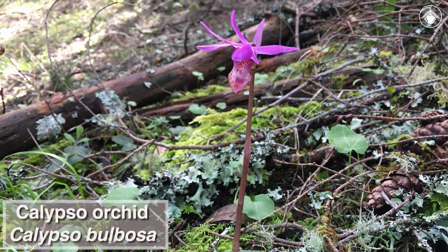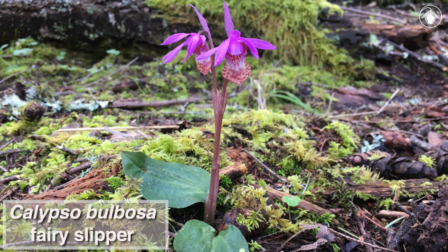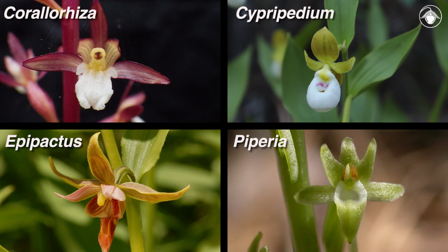The Calypso orchid, Calypso bulbosa, a jewel on the forest floor. Calypso bulbosa, also known as fairy slipper, is one of the showiest and most brightly colored orchids in California. Other genera include Corallorhiza, Cypripedium, Epipactis, and Piperia.